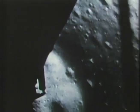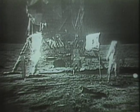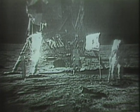Picking up some dust. Forward. As they say, the rest is history. On July 20th, 1969, former Dryden Center pilot Neil Armstrong set the Apollo lunar module down on the moon. Tranquility Base here. The Eagle has landed.